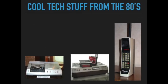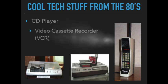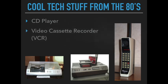Alright, some cool tech stuff that we got out of the 1980s. One of those was the CD player. Specifically, the Philips CD100 was released in August of 1982. It allowed those who listened to music on their CDs to play them for friends and family. They were small and portable for the time period, and they were also very popular with many teens.